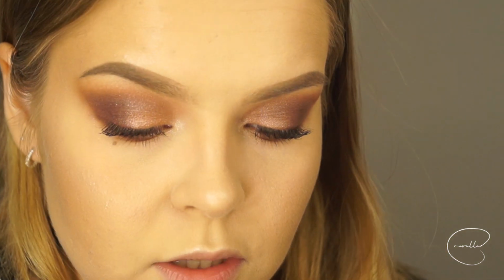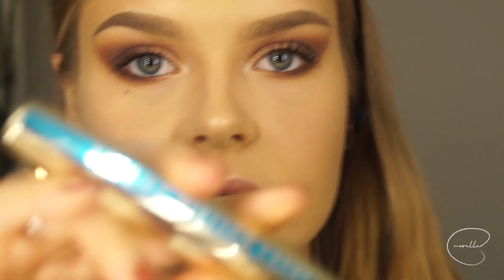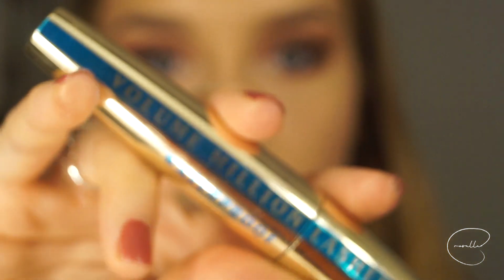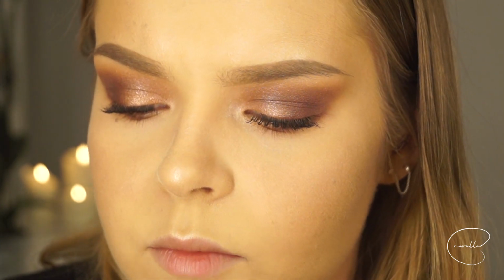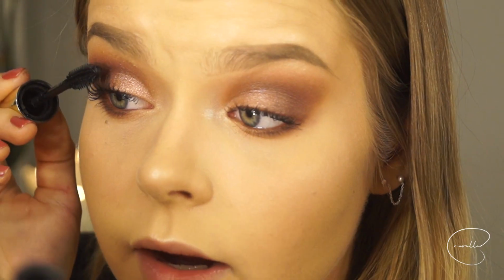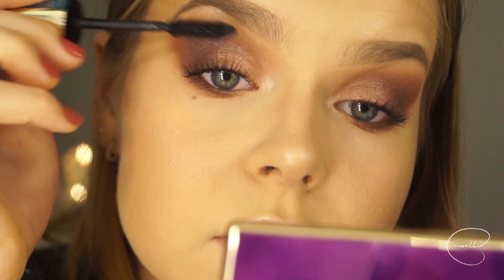Next up, I am going in with the L'Oreal Volume Million Lashes. This has been my favorite mascara for years and years. I've been trying to find it here in Italy, but for some reason I can't find the waterproof one. They only have the black package, which is the normal one. And now with this, I am also covering my top lashes.